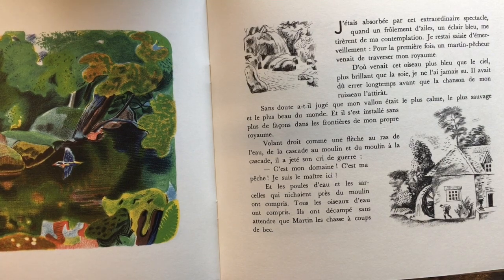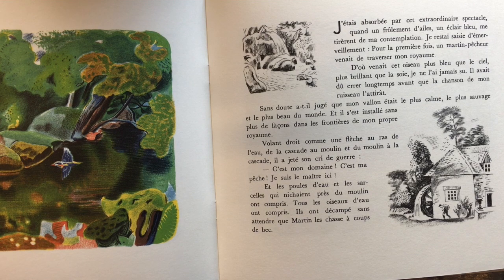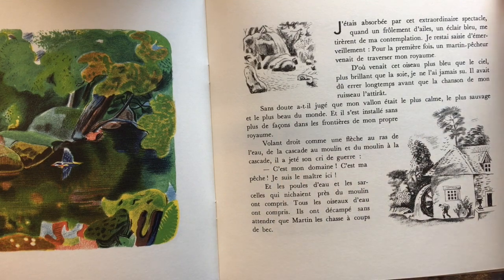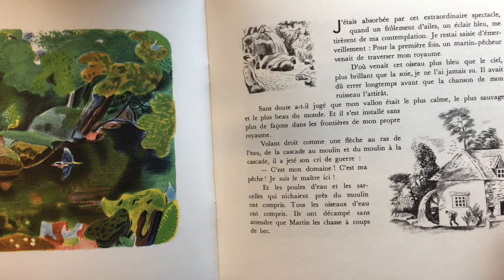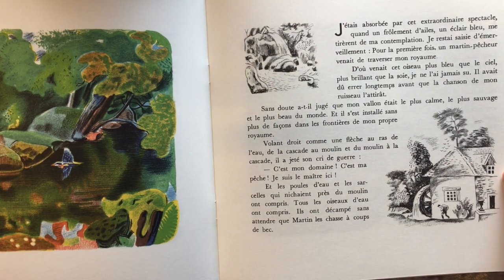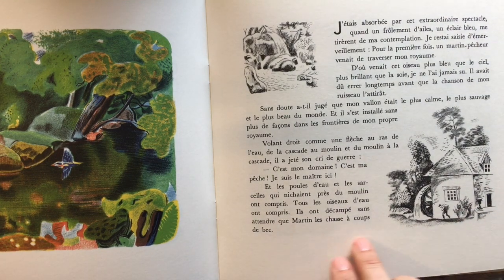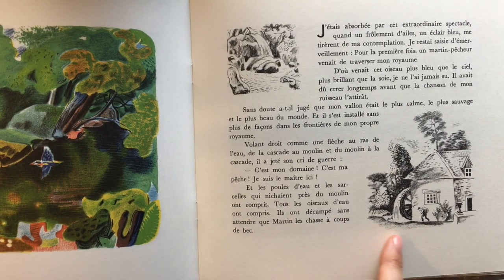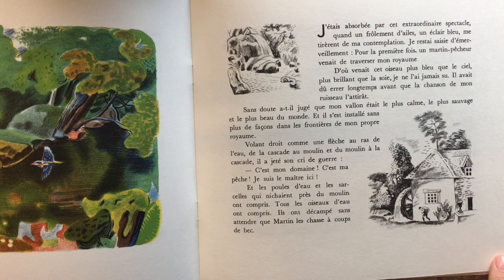I was so absorbed in this spectacle of nature, and suddenly, a flutter of wings, and a flash of blue drew me out of my reverie. I stopped, seized with amazement. For the first time, a kingfisher has come into my realm. Where did this bird come from? More blue, more radiant than silk, more blue than the sky. I would never know. He tarried for a long time along my path and the stream, that he was attracted to.